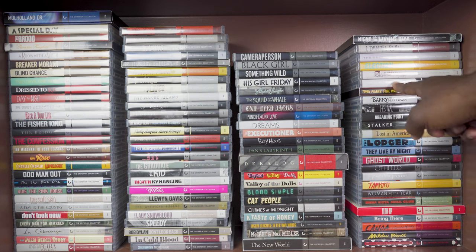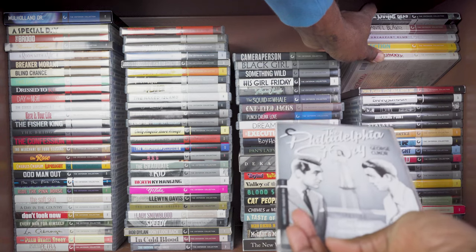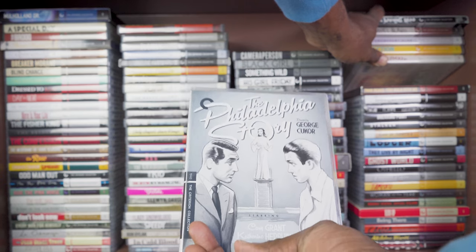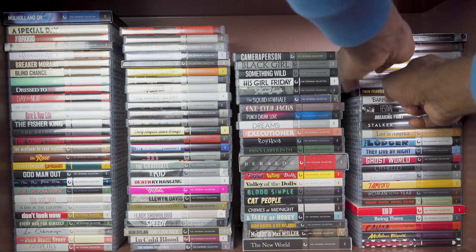The Philadelphia Story. Does it get any better in classic Hollywood than this trio of stars here? Cary Grant, Katharine Hepburn, James Stewart. It doesn't get any better than this, and this is an amazing addition. This is spine number 901 in the collection.